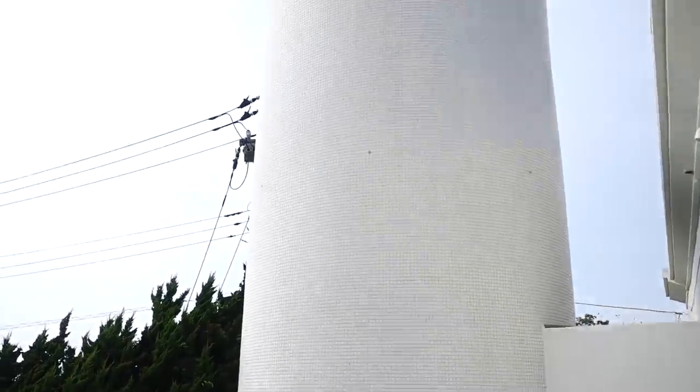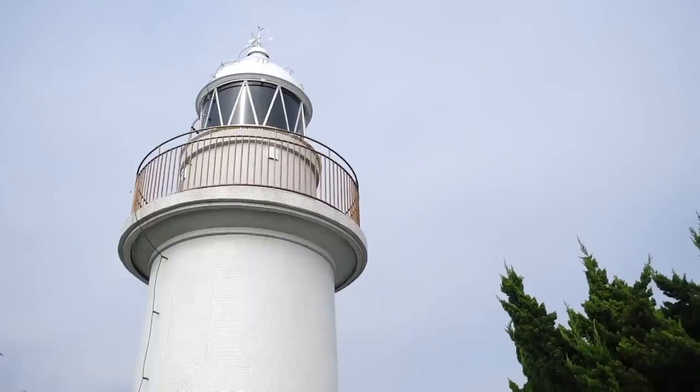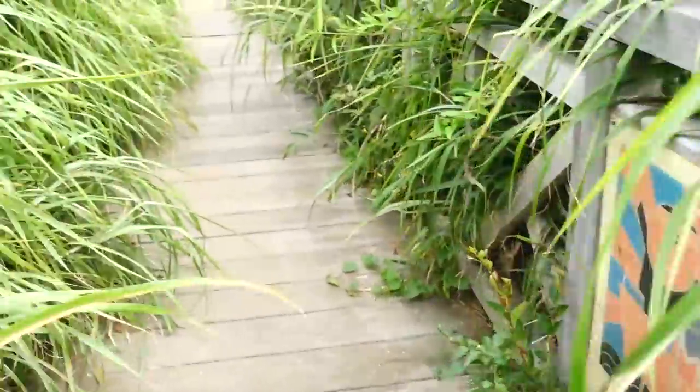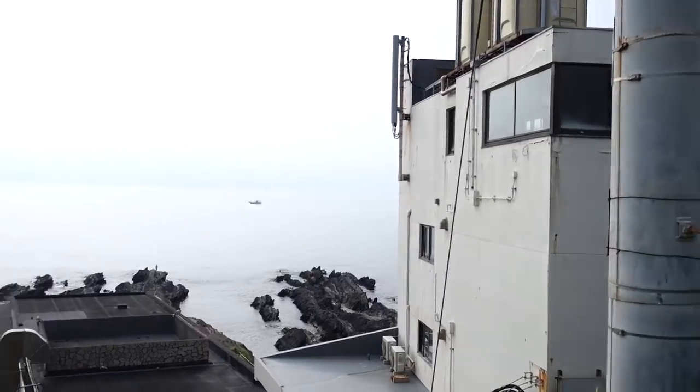So this lighthouse has supposedly been built 400 years ago, so it's pretty old. And it overlooks this beautiful ocean here. And there's a really nice boardwalk with lots of plants on either side and a lot of flowers. Actually, there are too many plants, but it's beautiful. Oh, and here we are at the ocean.